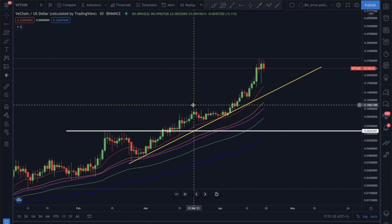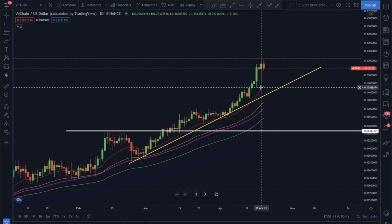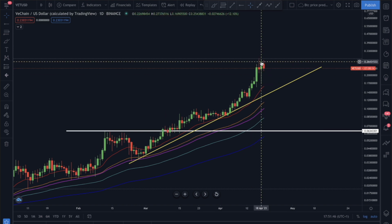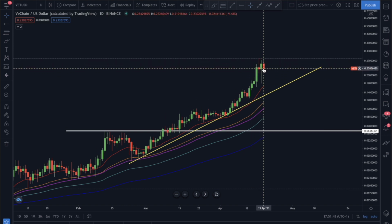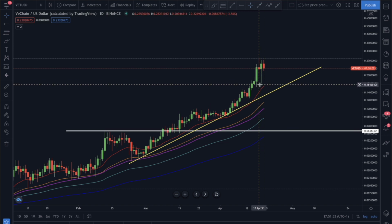Those are just noise, right? You can easily just buy VTHO if you want. That's a different situation, and I'm not going to talk about that right now. But when we're looking at the exponential moving average, we can see that we're way above the 20-day moving average. So this particular pullback is kind of healthy because we overstretched, right? We've come down a little bit, but the bulls don't want to give up.